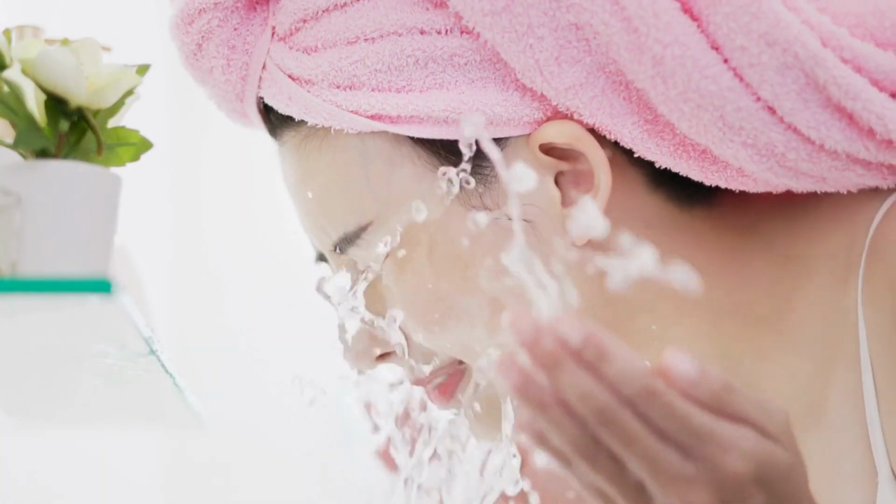And there have been so many people around the world who had great results using these banana peels. So I thought I would share it with you.